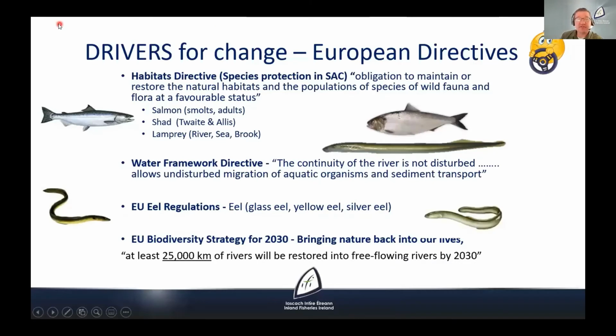Some of our drivers for change: European directives, the European Habitats Directive and the Water Framework Directive. And in both cases, you can see the wording: obliged to maintain and restore the natural habitats. And these rivers that are affected by these structures have been significantly affected.